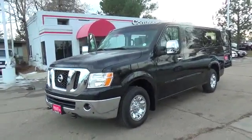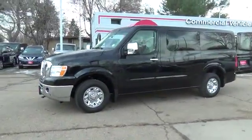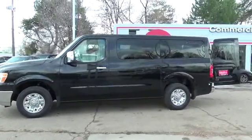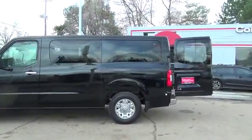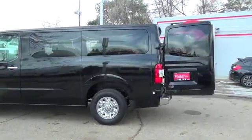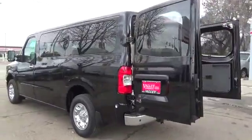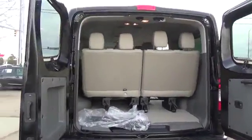Ready to roll in Super Black. Our 2015 Nissan NV Passenger SL is a terrific choice for your larger-than-life demands. Motivating this versatile van is a 5.6-liter V8 that delivers 317 horsepower with 383 pound-feet of torque. It's perfectly matched with a durable 5-speed automatic to provide optimum fuel efficiency and 8,700-pound towing capacity when properly equipped.